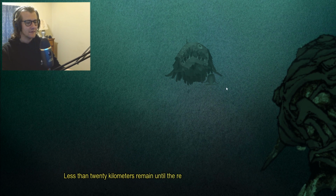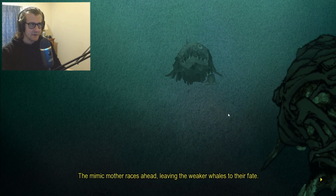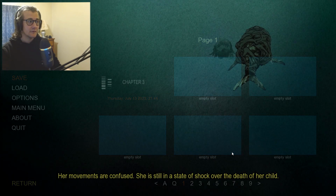Less than 20 kilometers remain until the reef and the safety of their Brillo herd. The mimic mother races ahead, maybe leaving the weaker whales to their fate. Should be able to get there in an hour. The stone mother lags behind. Her movements are confused. She is still in a state of shock over the death of her child. Shit, I would be too.